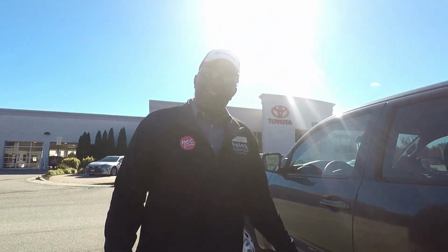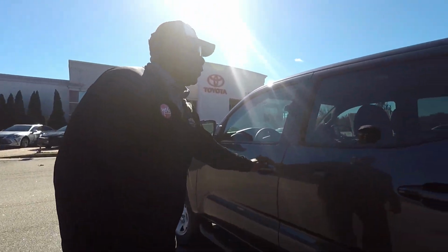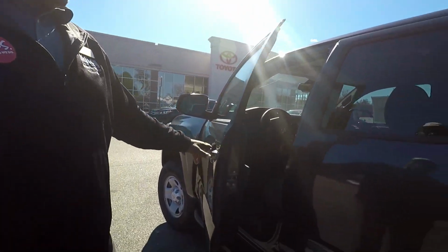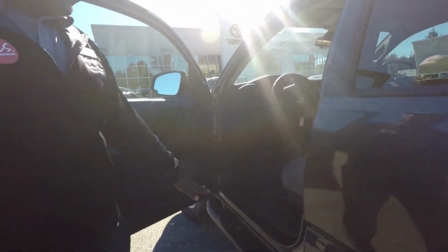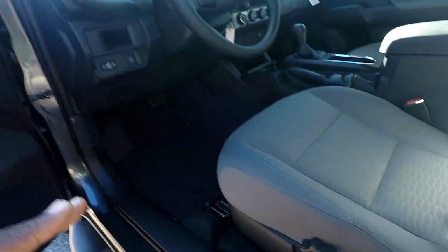That's an option. Something that you might want on the vehicle itself. Exactly. One of the things that people have been asking me about on the Tacoma is why is it that you do not have a power seat? Oh wow, it is manual. Yep. Okay. Right. There's no power seat.